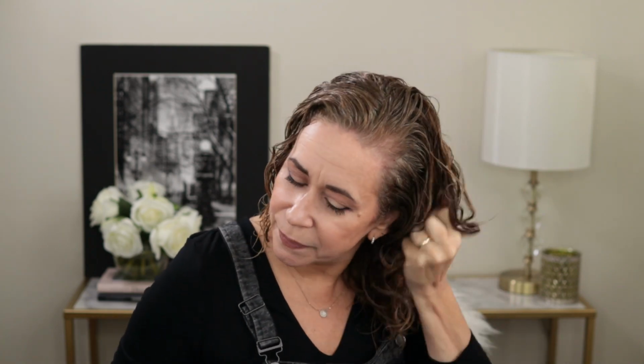I don't think I did this on it, but I don't know. It's just how I've been drying my hair a lot lately, here and there, just for fun, because I like it. Okay, so I'm going to start on this side because this is the way that I do want my hair to go. Look at all the hair.